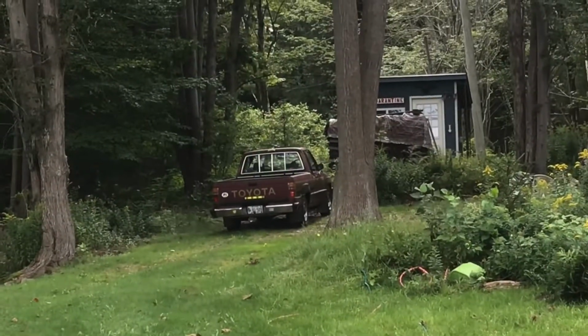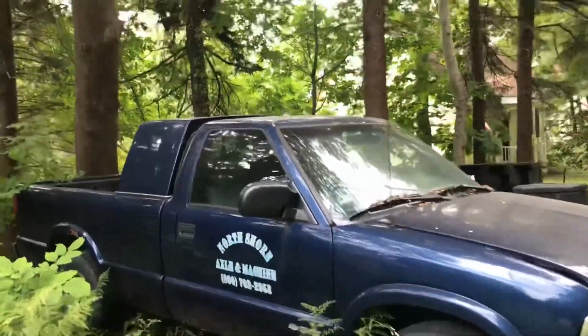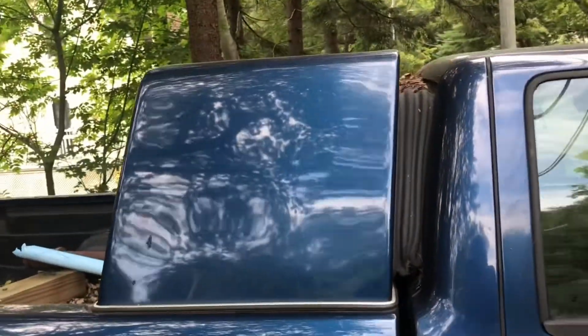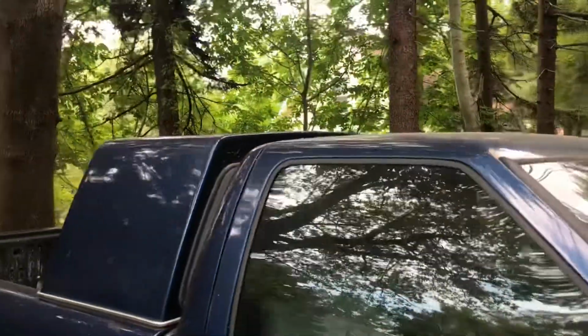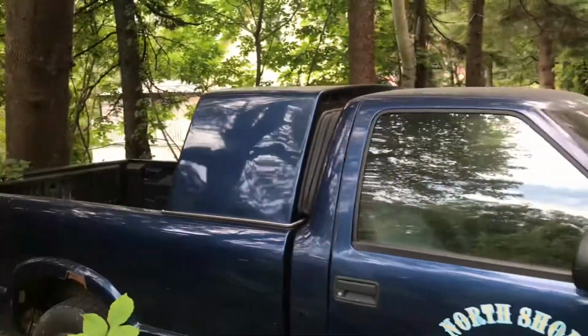All right, right over there we got a Toyota pickup. It's probably just an SR5 with the 22RE. So this is kind of cool. Not the truck itself, but it's got this little cap on the bed and it goes right into the cab, imaginably. So there's probably no back window, and they have this accordion gasket to keep the rain out, so you can use it as storage.